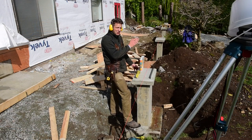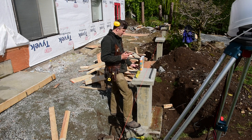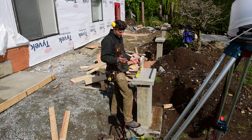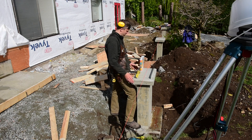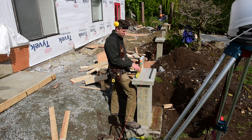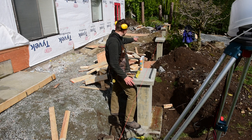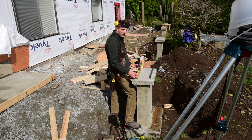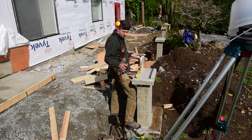So I just finished getting the posts planed up and I'm going to drill some center holes in the bottom of those posts and then stand them all up here. Now, ideally, if all this concrete had gone perfectly according to plan, everything would be completely level with itself. But I just shot these with the builder's level and this one, like we saw in the video, floated up at least an inch. That one stayed where it should have been and the other two floated up between a quarter and a half an inch as well. So basically none of these four are in line or level with each other.